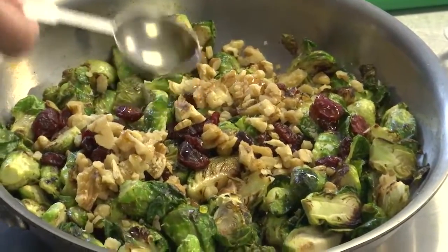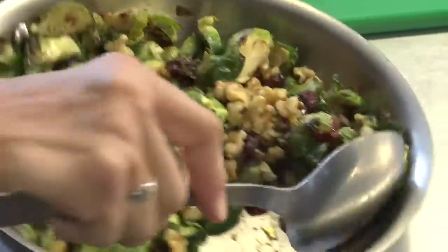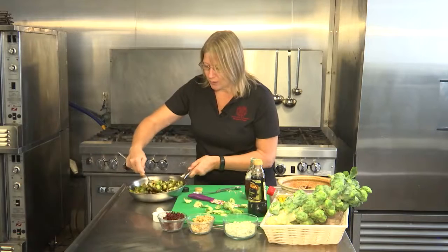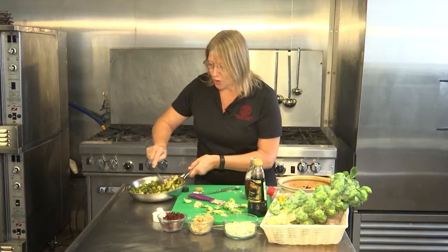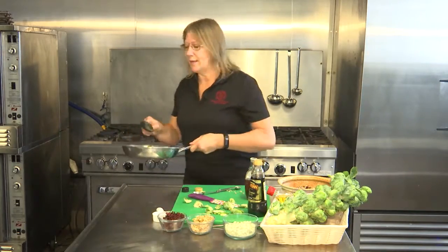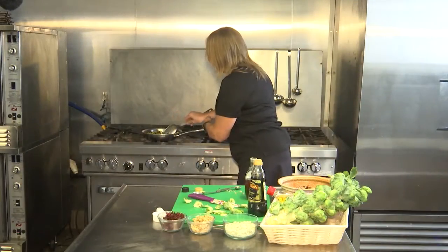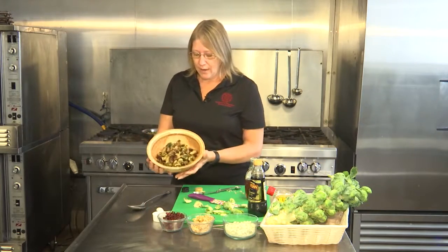Okay, so then the thing to do that's really important, because we want it to be kind of glazed, is you want to mix it in really good and make sure that everything's kind of coated with it. And at this point, you'll return it to the stove for about 3 more minutes. So I'm going to put that back on the stove, let that cook some more. And just in the interest of time, I'm going to show you that I have made some already, and this is what the result is.